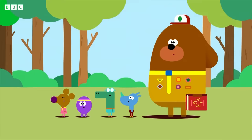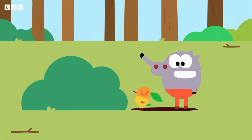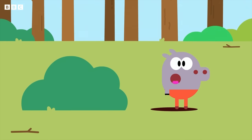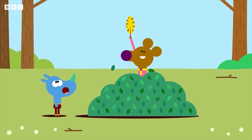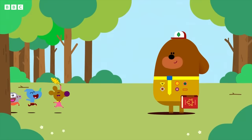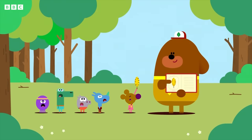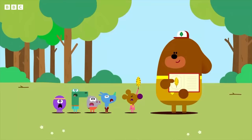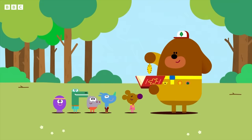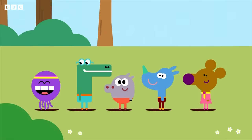Huh? Do you mind? Sorry. Not the rainbow leaf. I found it. Is this a rainbow leaf, Duggee? Woof woof. It's a tiger leaf. Aww. Oh, it's still a very good leaf, though. Come on, let's keep looking.